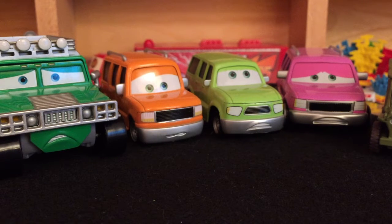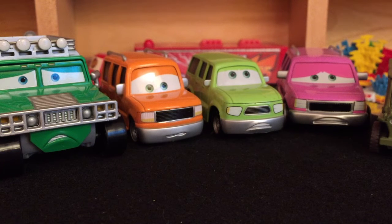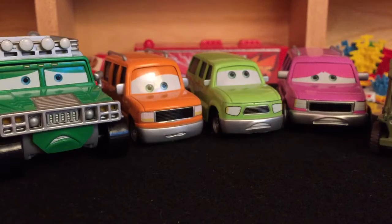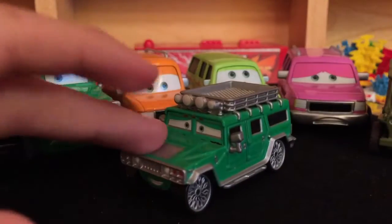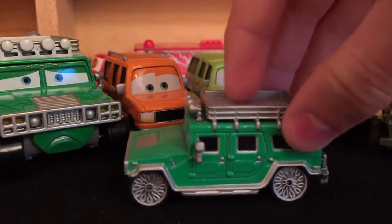So let's get into the review here. This was a 2009 Toys R Us exclusive 5-pack, I believe, and I didn't think it carried out into 2010 because it was released in late 2009, I believe, and so it includes some very nice cars. Of course, you got 3 brand new cars here, and TJ, we got the deluxe size of TJ rather than the small version that was released in the Walmart 8 back in 2007, I believe.